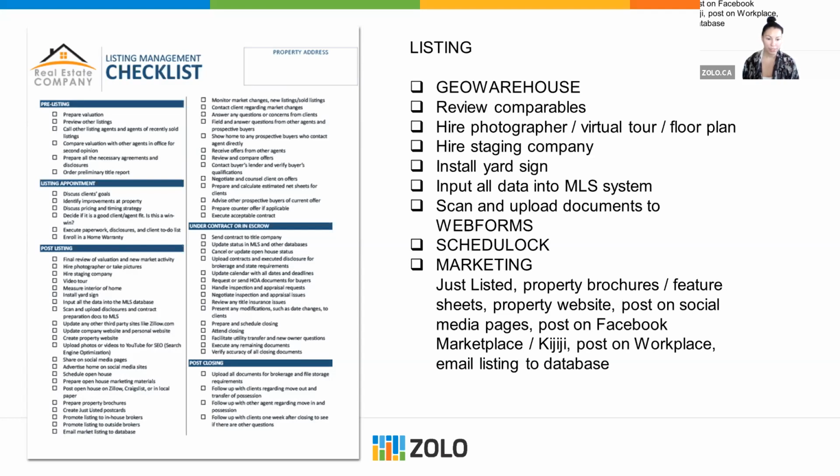Once you do upload your listing to your MLS system, you will get an automatic email from Schedule Lock. If that doesn't happen, that's okay. Reach out to your growth manager or to Schedule Lock, but that's where you enter your showing instructions. So just know that that happens automatically. As soon as you list your property for sale on MLS, you will be notified by Schedule Lock that you need to enter showing instructions, which means what's the lockbox code, when are showings going to be allowed, and who's going to be notified of these showings. So this is not something you have to worry about manually. We have systems in place. You just need to set them up.